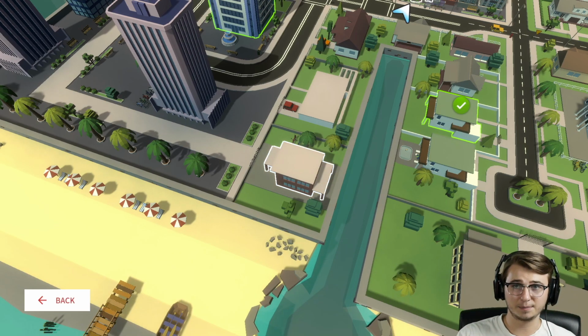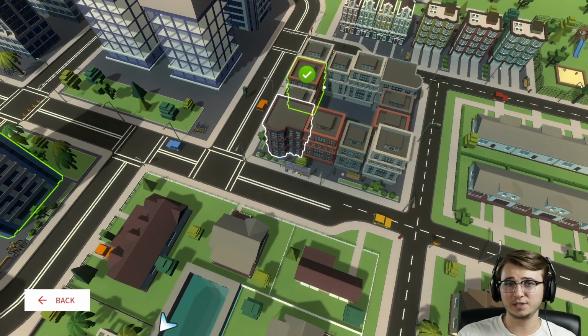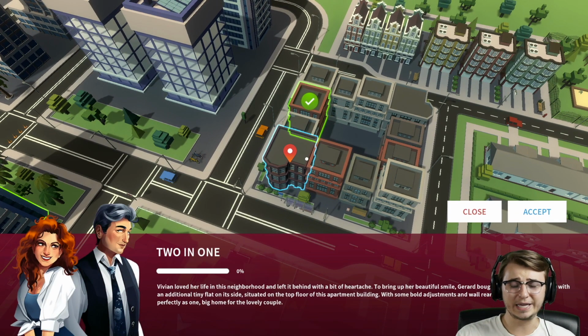The second option is just up the road, actually next to one of the apartments we did previously. This one's called 2-in-1. Vivian loved her life in this neighborhood and left it behind with a bit of heartache. To bring up her beautiful smile, Gerard, love that name, bought a spacious cocktail bar with an additional tiny flat on its side situated on the top floor of this apartment building. So kind of a penthouse thing almost. With some bold adjustments and wall rearrangements, they'll do perfectly as one big home for the lovely couple.